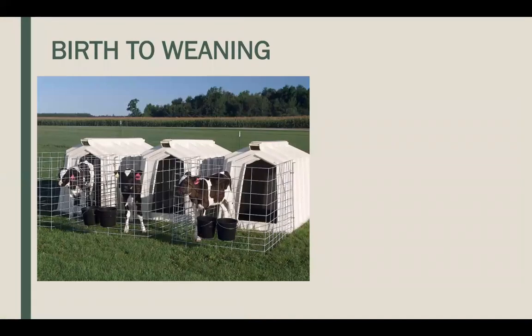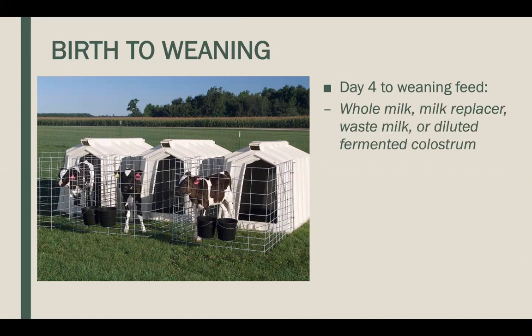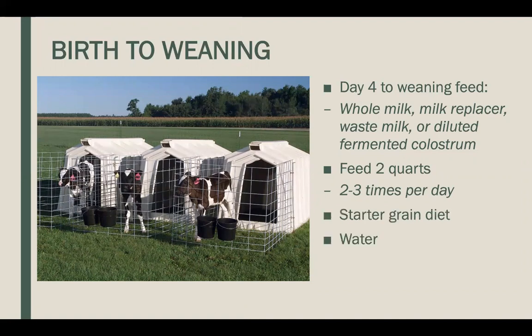After supplying the calf with the initial colostrum, usually around day 4 up until the calf is weaned, they can be fed different milk forms to continue receiving the necessary nutrients while their rumen is developing. This type of milk fed is determined by price, availability, and convenience of the operation. For this time, they should be receiving 2 quarts 2 to 3 times per day. They should also begin receiving starter grain and water into their diet.